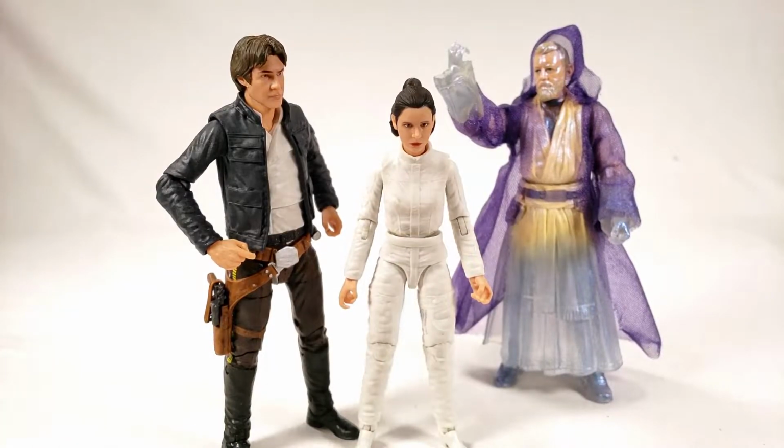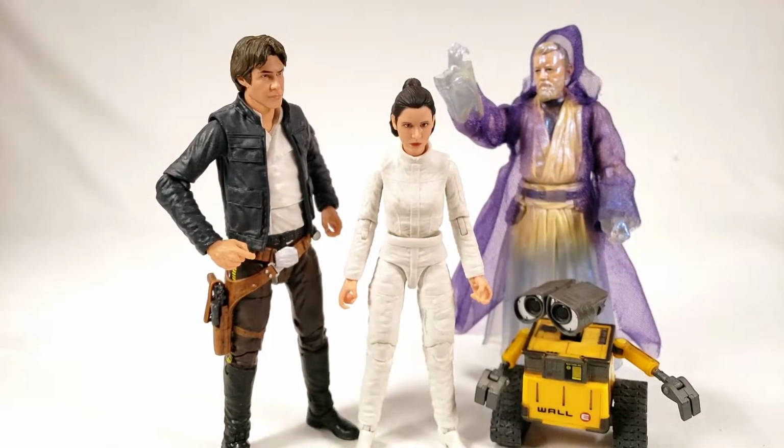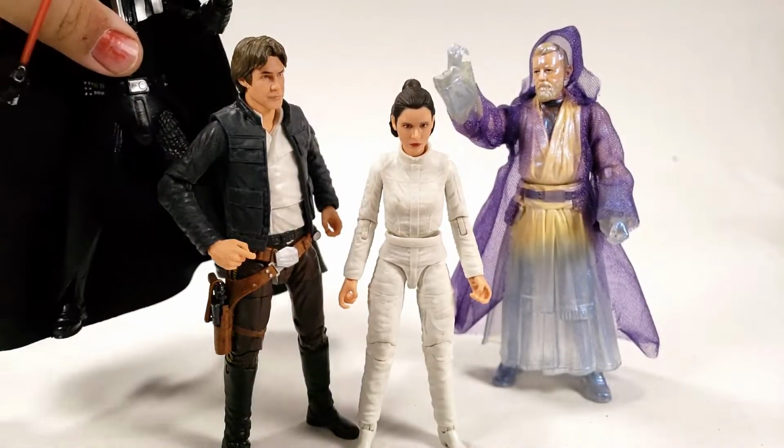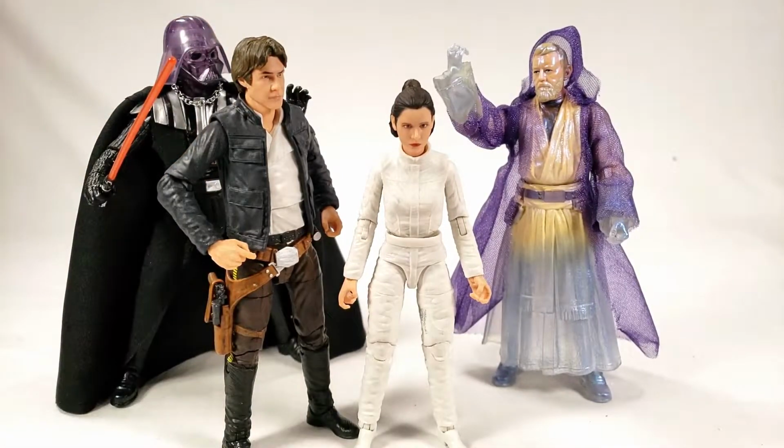And we'll bring out Wally. So she's roughly double the height of Wally, so not that tall. We'll bring out Daddy Vader. Once again, this is a really strange family photo kind of happening. I don't even have a version of Luke. I just realized that. I have no versions of Luke.